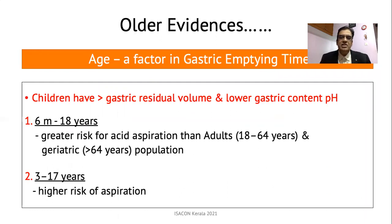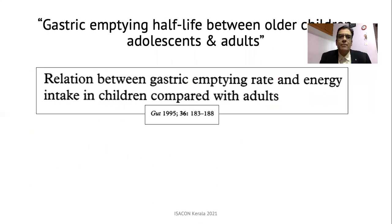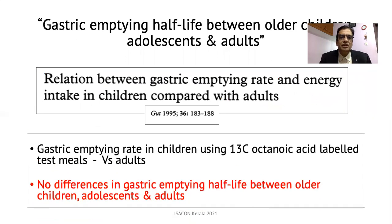And there is evidence which showed that there is a greater risk of aspiration in adults of 18 to 64 years as compared to children of 6 months to 18 years, and even children aged 3 to 17 years had a higher risk of aspiration and greater gastric volume. Even this publication in 1995 talked about the gastric emptying half-life between older children, adolescents, and adults, and they were able to project that there was no difference in gastric emptying half-life between older children, adolescents, and adults.